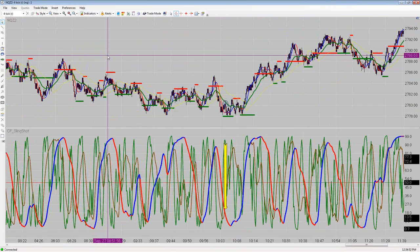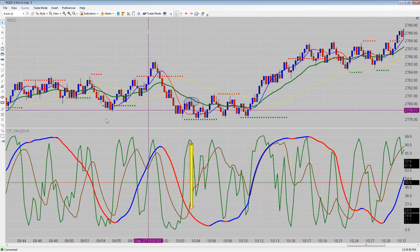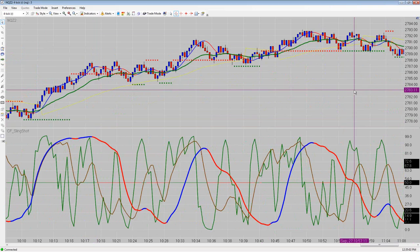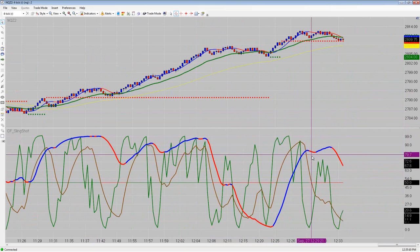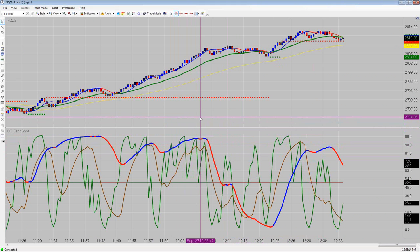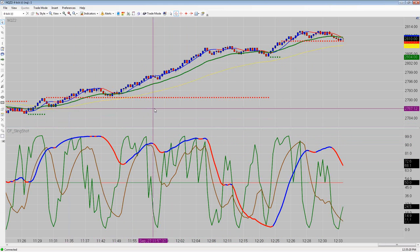It had a few opportunities, but you know what? It was really choppy, so I didn't trade anything over there. You can see we had just a couple of opportunities, which is really unusual. On this big move up over here, let's see, how could we have gotten into that? No, there were no opportunities to get into that on the YM, unfortunately.